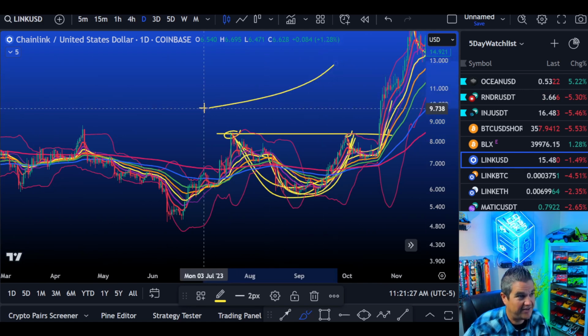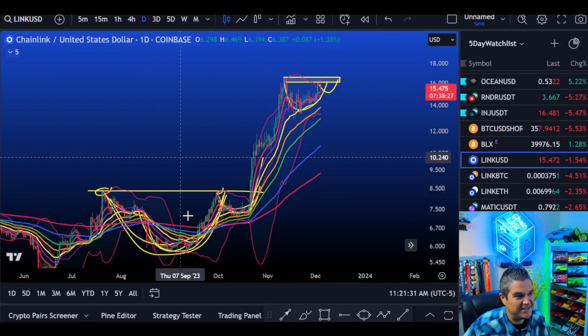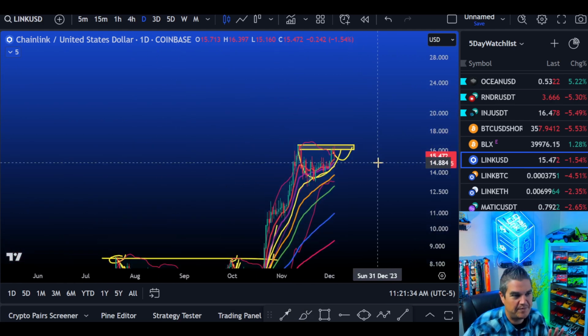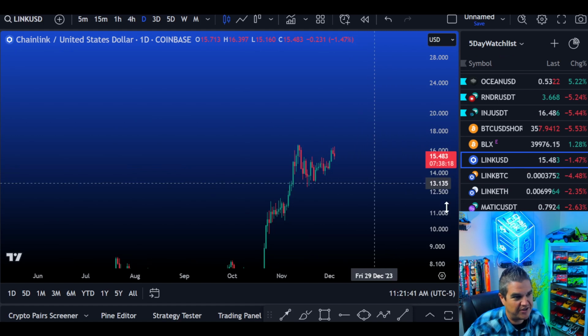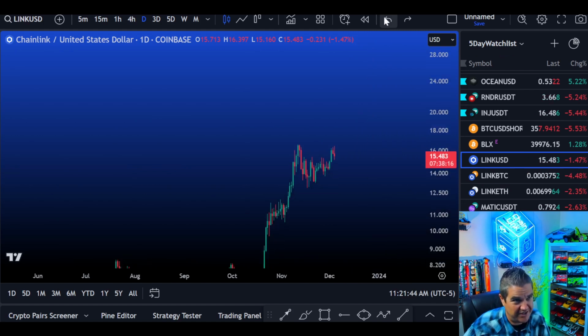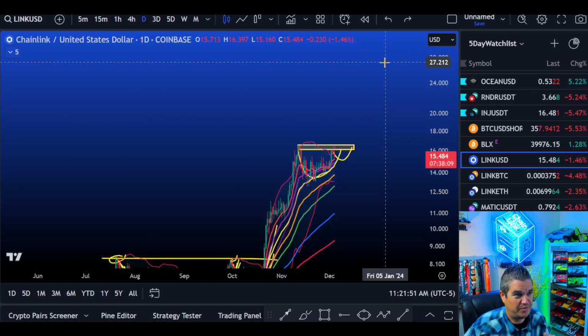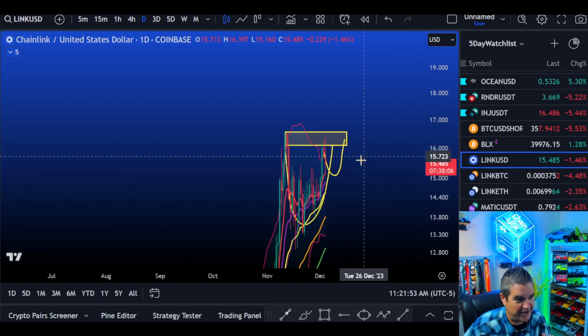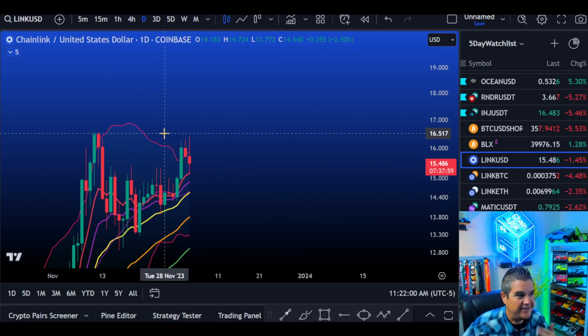So look at that, the random line drawing, and let's move back over. You see this? This is what we're looking for to the upside. Not saying either of these is likely. Let's hit the right buttons there. Let's remove the drawings. So for a breakout, we're just looking for a close above 1650.